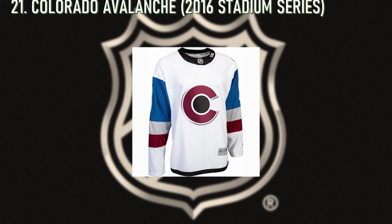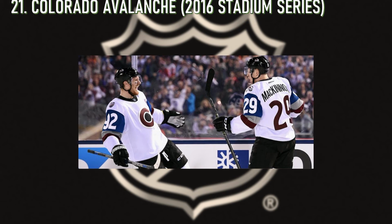But yeah, I just love that. I think the striping looks so good. The jersey itself is clean. The numbers do look a little bit out of place, but they don't really take anything away from it. It's just really nice. The Colorado flag C is in the middle, and yeah, that is such a clean looking jersey. Nice looking jersey. There's McKinnon and Landeskog. I guess one of them had just scored.